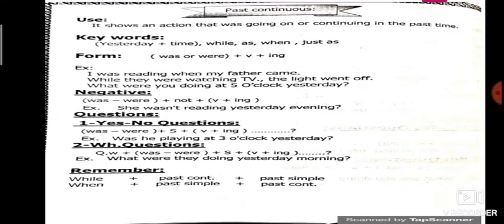Number two, WH questions: we put the question word plus was or were plus subject plus verb ing. Like, what were they doing yesterday morning? Okay, don't forget: while, past continuous, past simple. When, past simple, past continuous.